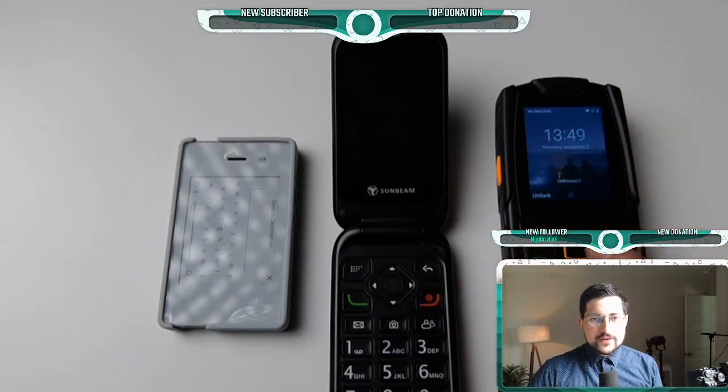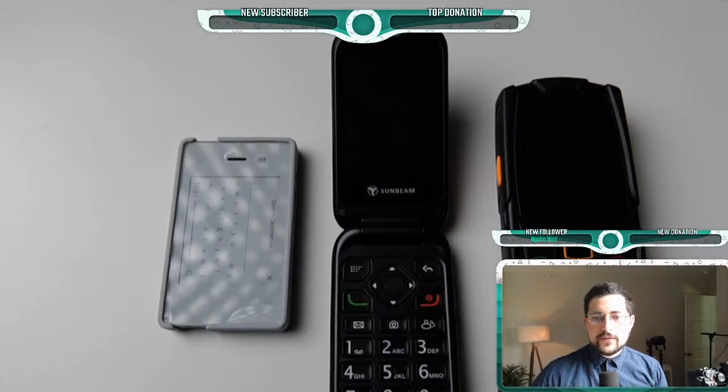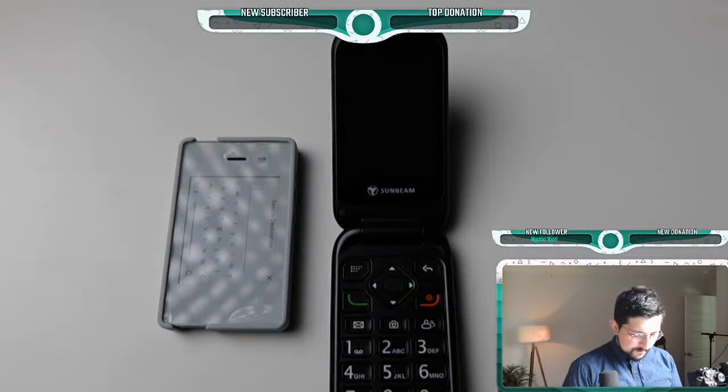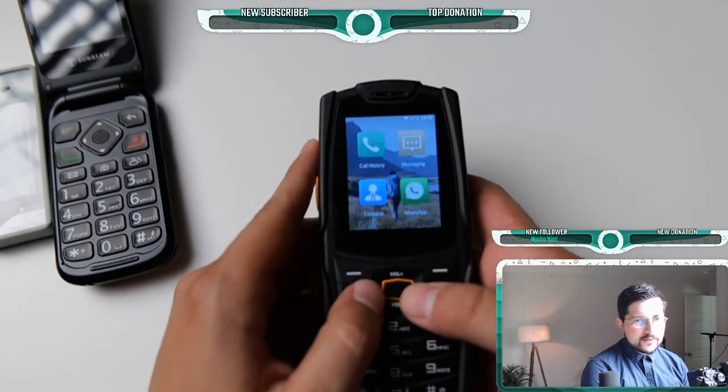So as you see here, this is the AGM M7. This is the Sunbeam F1. And right here we have the Light Phone 2. We're just going to check out how they work and what they do. If you have any questions, please put them in the chat and we'll be showcasing those. So let's start with the AGM M7 and how it works on the navigation, just standalone. We're going to work it out.